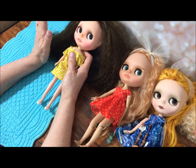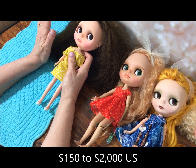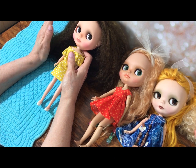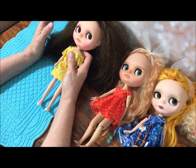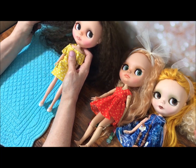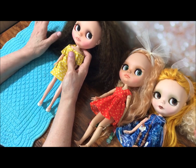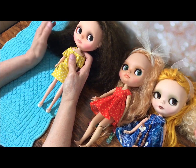Typically, in my experience, prices range anywhere from $150 for a doll that needs some work, some help, some love, something's wrong with it, up to $2,000, if not more. If you really want a high end doll, it's easy to find them in the $1,000 range by very experienced, well-known artists. So they're not cheap. If you want a customized doll, you really have to spend time researching it.